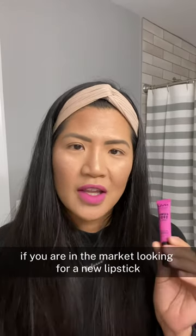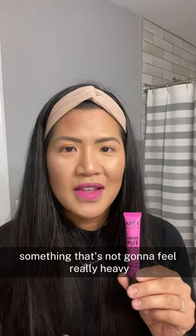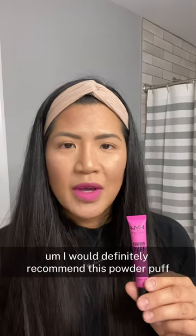If you are in the market looking for a new lipstick and you're looking for something that's not going to feel really heavy on the lips, not going to feel tacky, I would definitely recommend this Powder Puff Lippie from NYX.